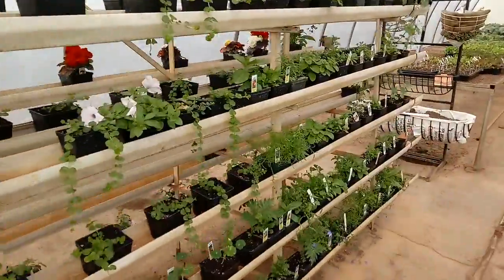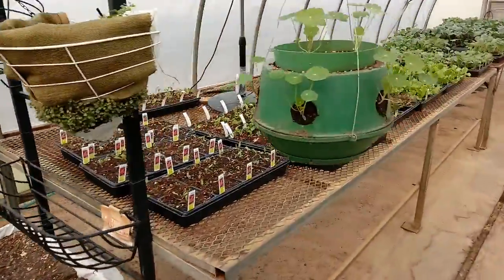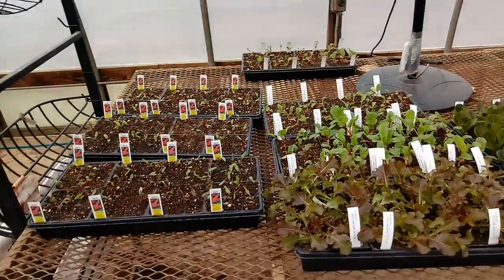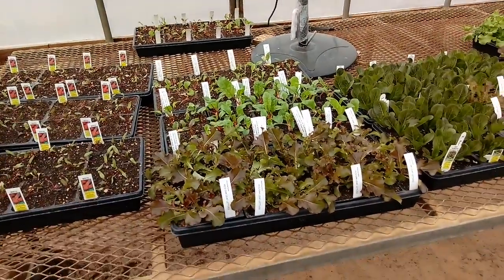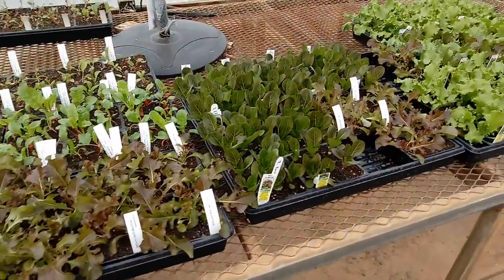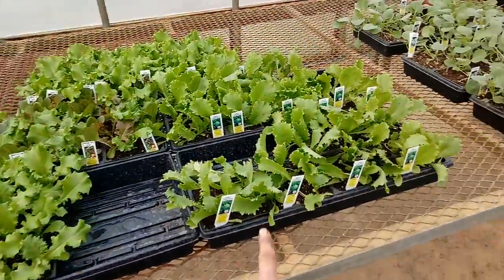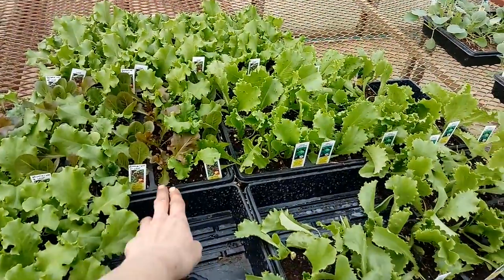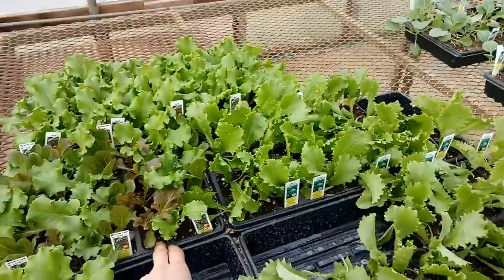So let's go past these and get right here into the nitty gritty of food. So there are beets. We've got Swiss chard. We have oak leaf red lettuce. We've got some red romaine this year. We've got green leaf lettuce, and we have head lettuce. I also have a couple mixed trays with the oak leaf, the romaine, and the green leaf lettuce.